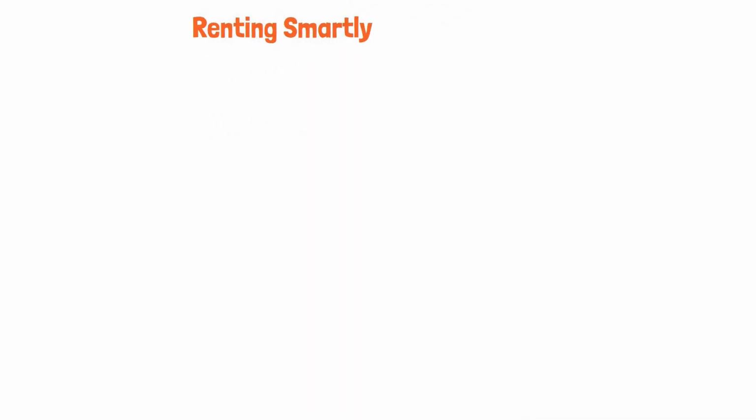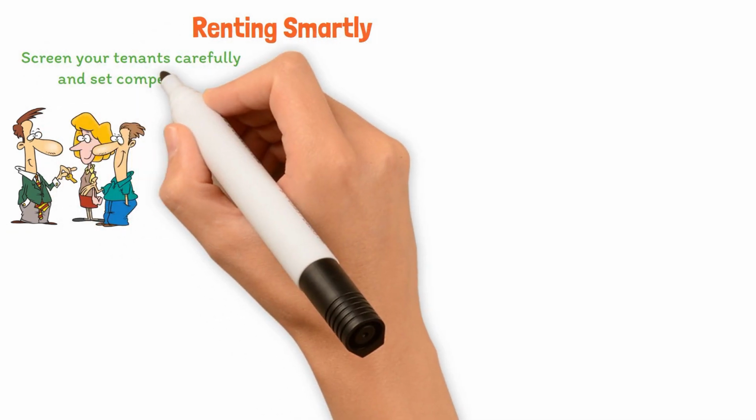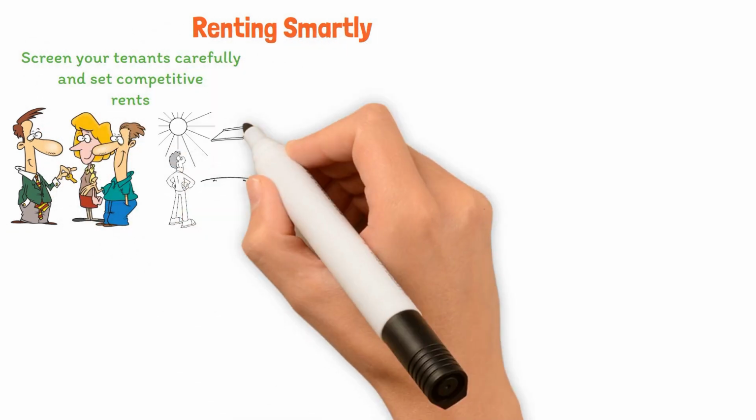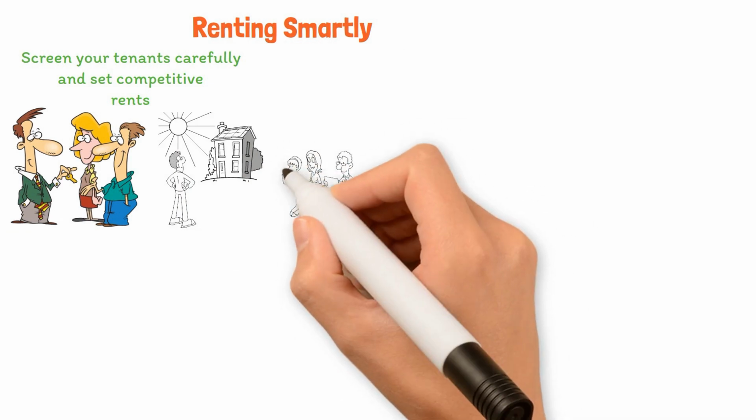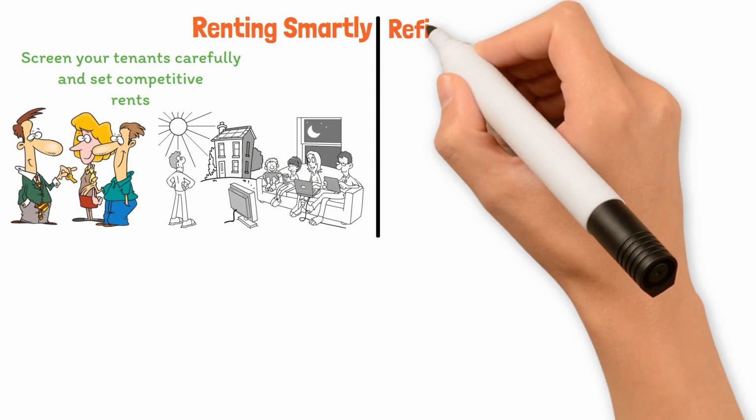Renting smartly. Finding the right tenants is crucial. Screen your tenants carefully and set competitive rents. Good property management, whether done by you or a professional, keeps tenants happy and ensures steady rental income.